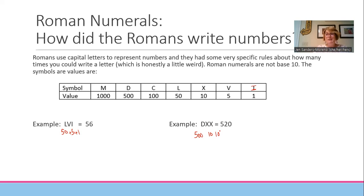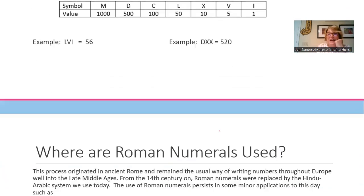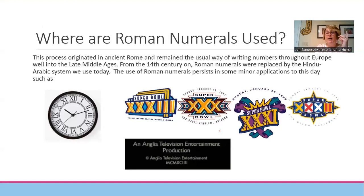Almost. It turns out there's a really weird rule that we're going to talk about, which is what makes Roman numerals complicated. So let's go ahead and see what that rule is. Oh, I lied. Before we talk about the rule, we're going to talk about when they were used and where you can still see them today.